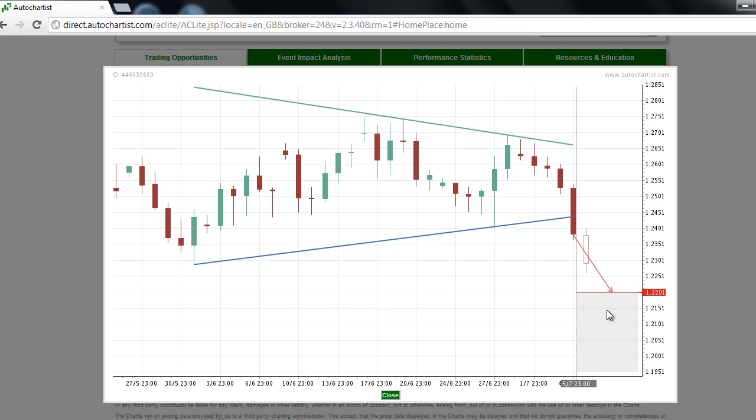So again, earlier in the week we started out with a bullish euro versus yen. By the middle of the week we had shifted, and Autochartist had identified a weak euro dollar pattern. So again, we're looking for further downside pressure here to take this to 122 and perhaps even beyond. So this trade is still intact.